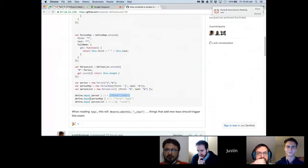Maybe. Well, otherwise you have to depend on can-util or whatever it is, if it's a separate module, to be able to get functionality that I would think should come with the module, if that makes sense.